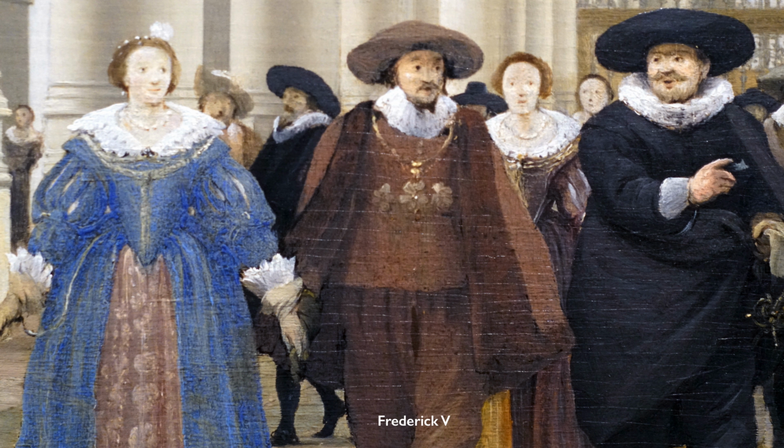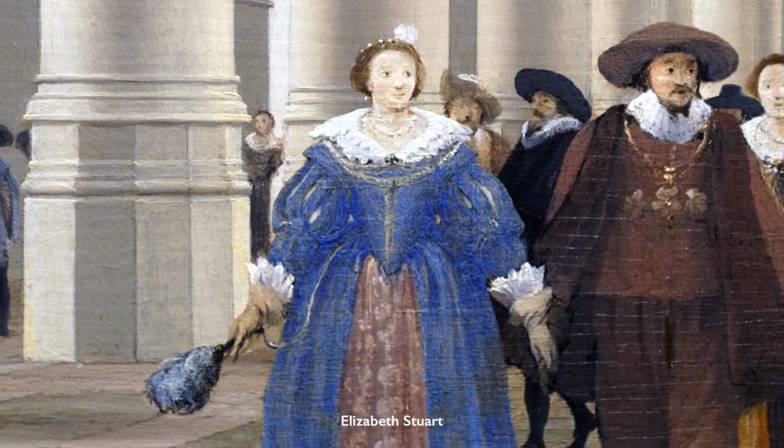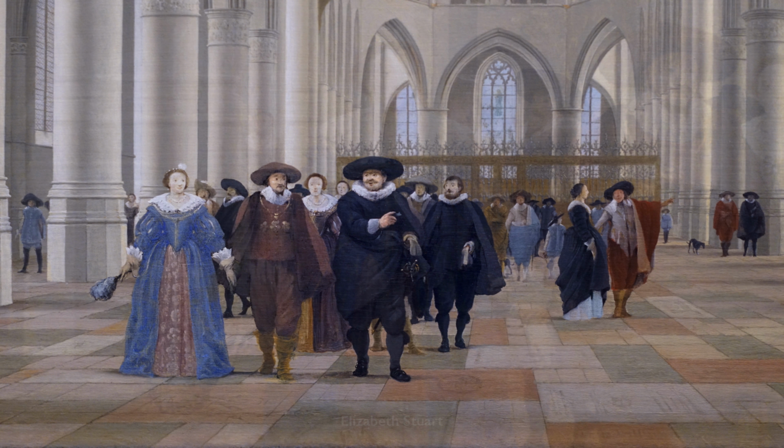So the figure in brown in the middle is Frederick V, who was known as the Winter King of Bohemia, which is the modern-day Czech Republic. To his right is his wife, Elizabeth Stuart. They have different garments than the others. Traditional Dutch garments are the black with the white collars, which is what you see in all the other figures, but he in the brown, and she in particular, in her rich blue garment, stands out.